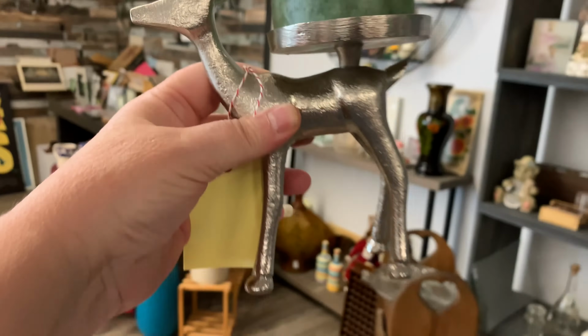More than likely, this would have been my best turn into fake brass piece. Man, I should have probably bought it, but it's $6. I don't know if I can make any money on it, even if it looks like brass.